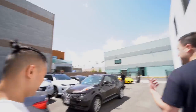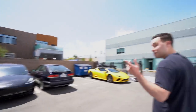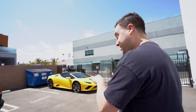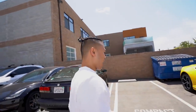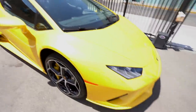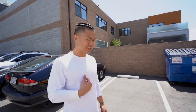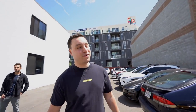On top of that, we've got this bad boy over here. If you hit this card, you're gonna get this as a prize. I have a chance to win this? You gotta hit the logo man, which is not gonna be easy, but if you hit it, you'll be driving around this. So the bounty's on. If you hit it on Whatnot, it's yours.